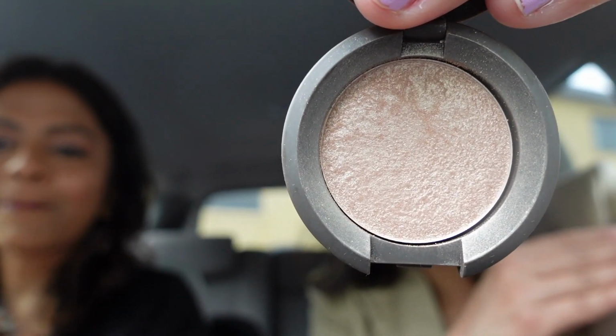Next, using this Becca Cosmetics highlighter in Opal. As you guys know, Becca Cosmetics is no longer around, but this is the classic highlighter. This was a trio. I got the Opal, I got the Champagne. Yeah, it was a trio a couple of years ago. I can never throw this away. You know, it's so good.